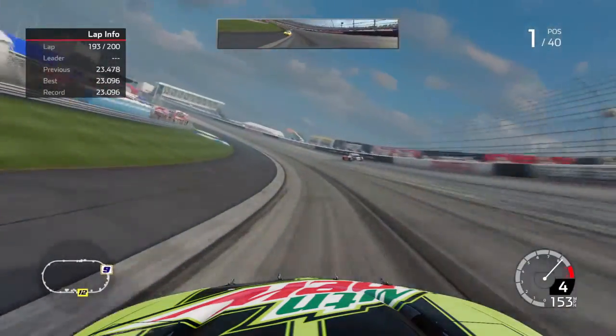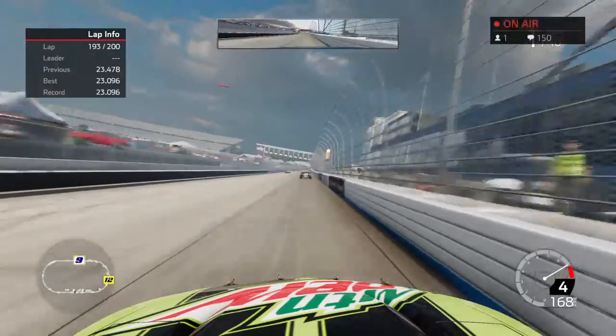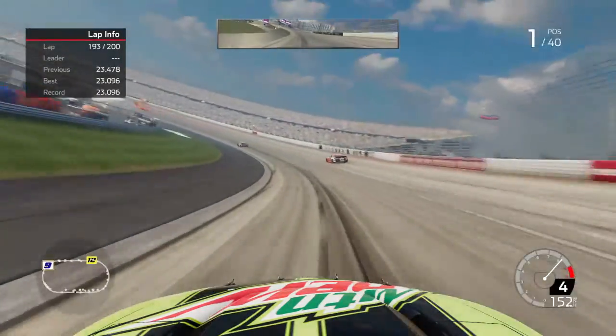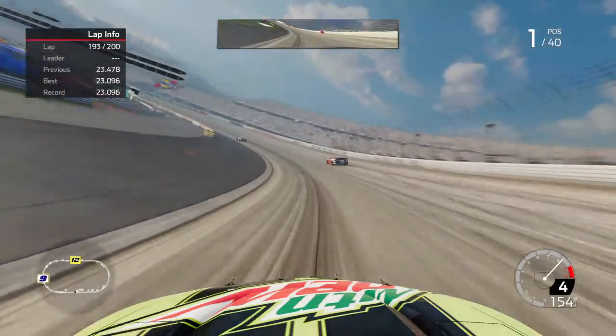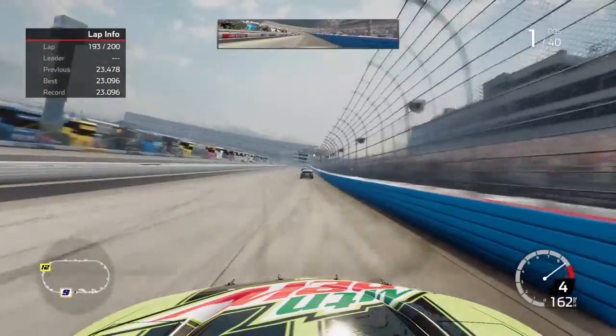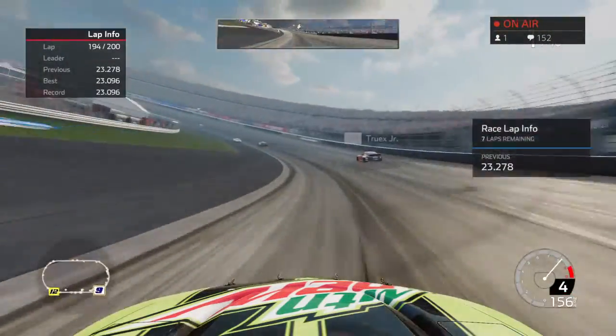I gotta hope there's no caution. I think this is fantastic. Yeah, you won't think it's gonna be funny in a couple of minutes. Caution's out. No. Don't do that.